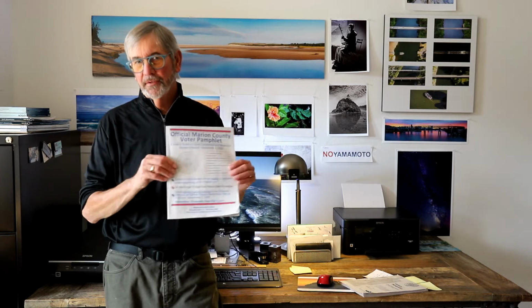Okay, let's cover the local elections, which is in this smaller voter's pamphlet. Because I live in Marion County, I get the pamphlet that covers a number of local elections for the various small towns outside of Salem, as well as the city of Salem in which I live.